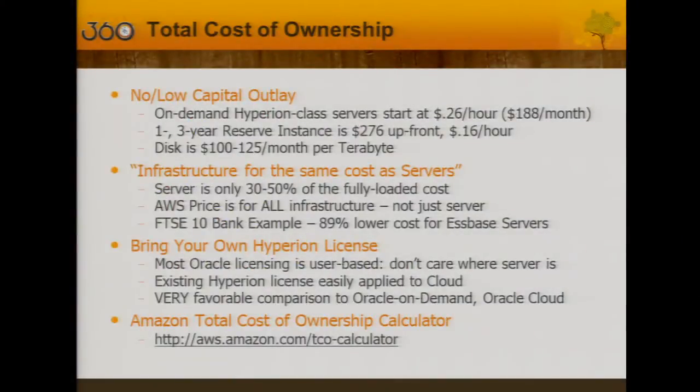So let's talk a little bit about lower cost. You've heard from the Amazon folks, on-demand instance, fairly hefty server, $1.50 an hour. That's it. Run it for 2 hours, it's $3. When you get to the point of running it for more than half of a year, it makes sense to make a commitment to a 1-year reserved instance, and you cut your cost by about 47%. So it's real easy to move from 26 cents an hour to 16 cents an hour with a little bit up front. And disk is approaching a negligible level in terms of cost at $100 per terabyte per month.